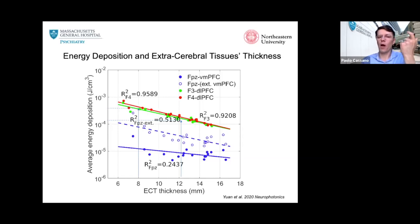So F3, F4 are the points, the EEG points on the skin, and the target area is the dorsolateral prefrontal cortex. And you can see that going from your 20s thickness of the extracerebral tissue to your 50s is actually roughly half a point on a logarithmic scale of attenuation of the light. So we expect a significant effect here related to age.